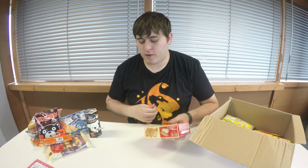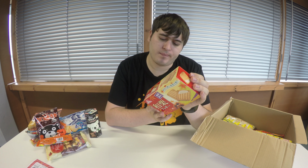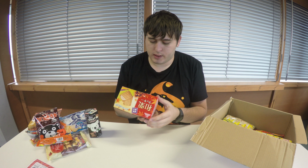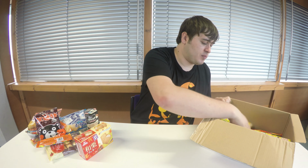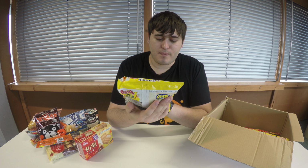And I do wish they'd put a few more sweet snacks in here, or if they'd give an option for having a drink, it would be pretty cool. So we got some hazelnut or chestnut biscuits, with what looks to be possibly a cream center in this. I wish the PDF was up to date, because I printed out the most recent one, and it seems to be the box that I had last month. So that's a shame. We've got popcorn.